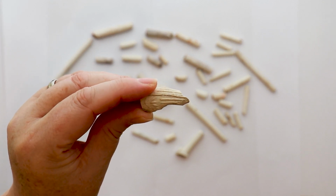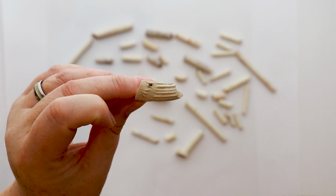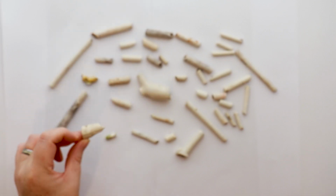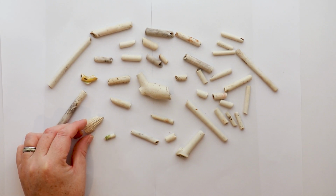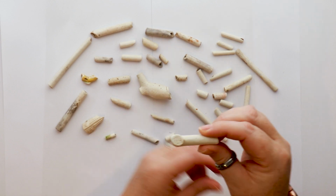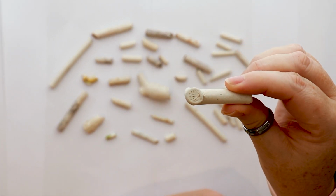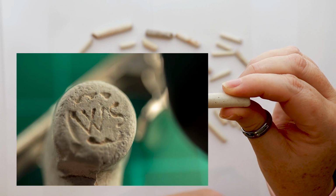Would have been nice to have found the whole thing, but still happy with that partial. Then we have a piece of stem here from a pipe. Again, it does have a maker's mark on the bottom. I'll put up a photo of a clearer shot of it.